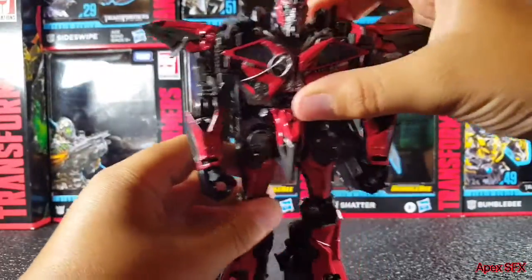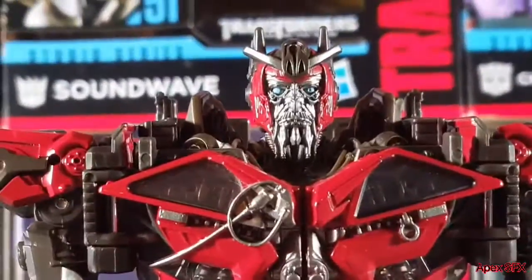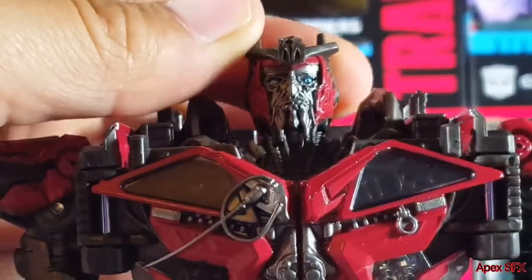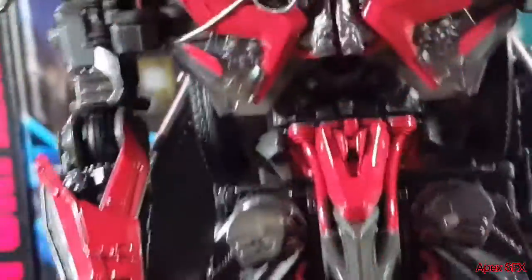No surprise there, his head is on a ball joint. So let's zoom up and take a look at his ball jointed head. It can move around like that. It can look up a little bit, and it can look down, not at all. So yeah, there you have that.